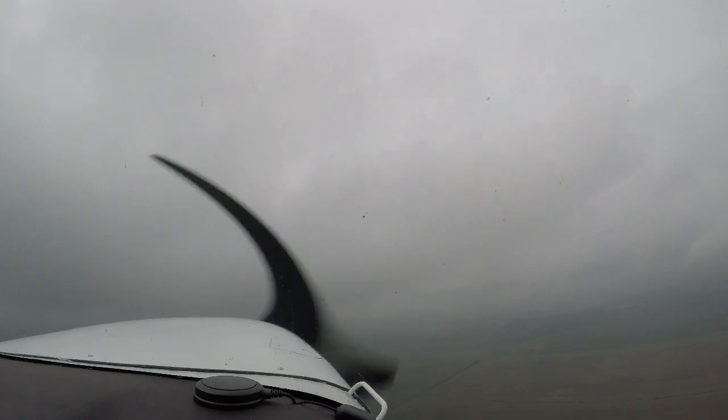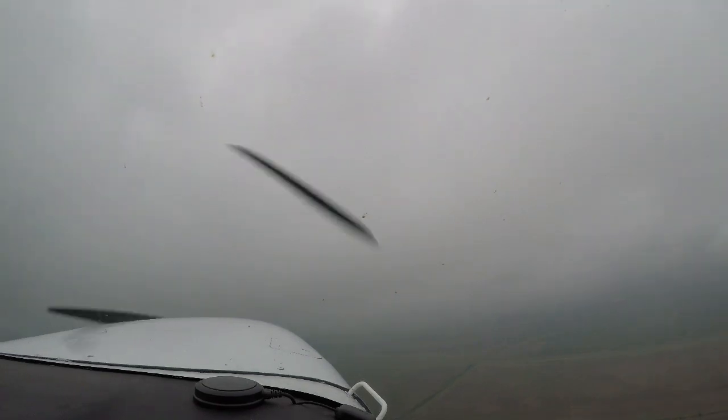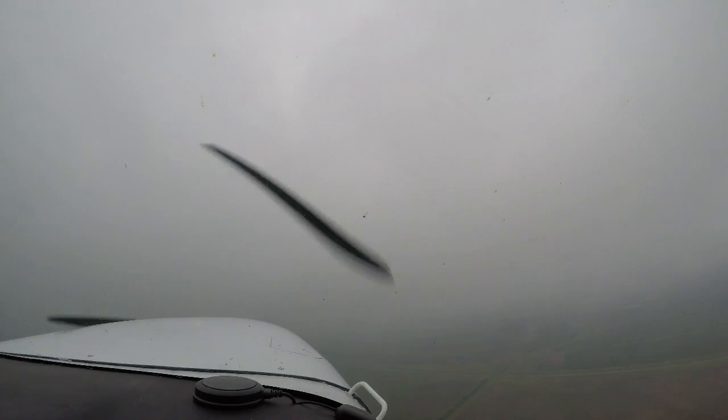Up to 4,000. Probably just going to make us skip Sabine Pass completely. Yeah, just go direct Lake Jackson. Direct Lake Jackson, 7 Delta Yankee. Okay then. Wow. We'll take that. Into the soup.